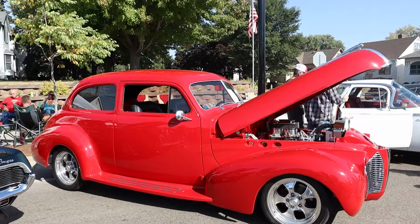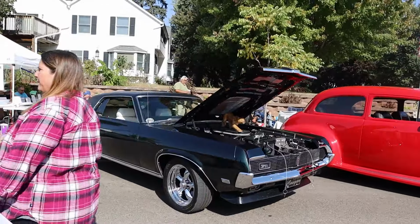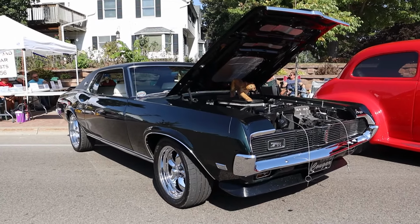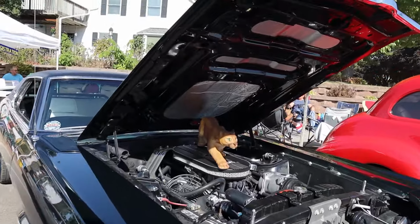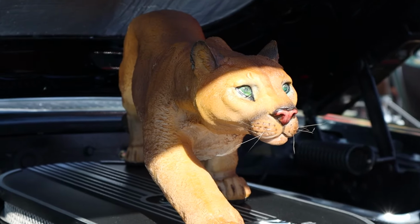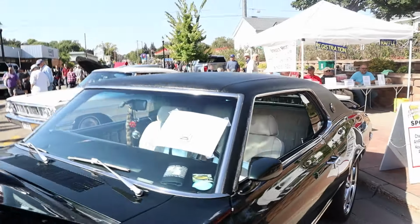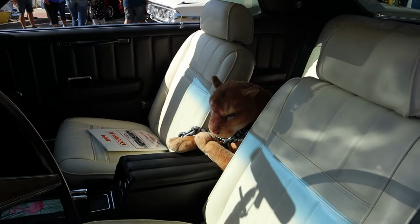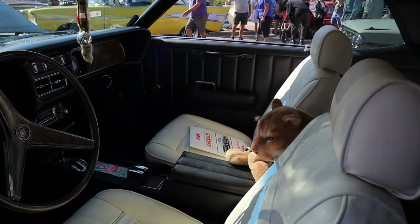Shoot, that's nice. Nice Mercury Cougar here. That's a nice one. Dear God, that looks real. You ain't a driver until you can drive with a live cougar in your car.